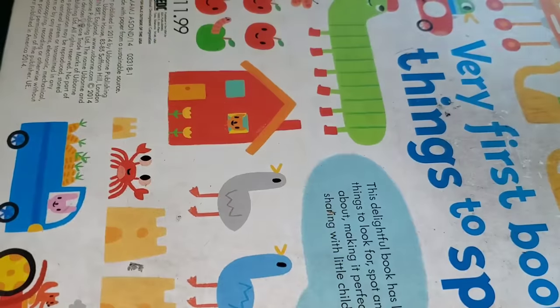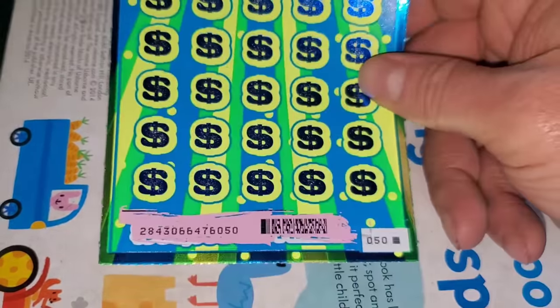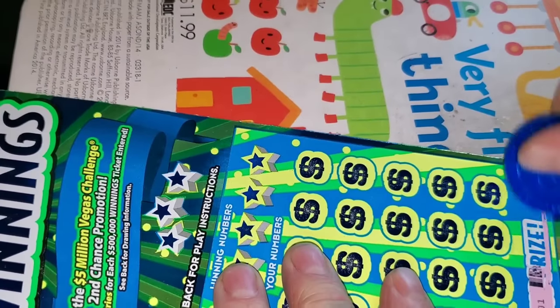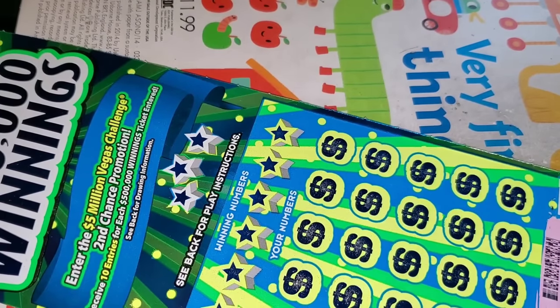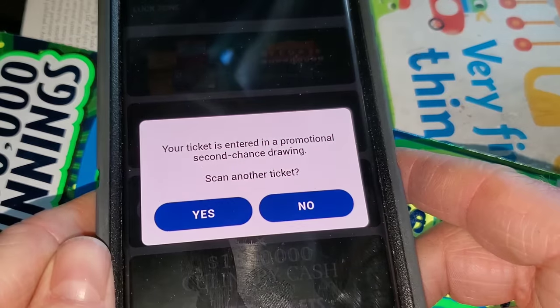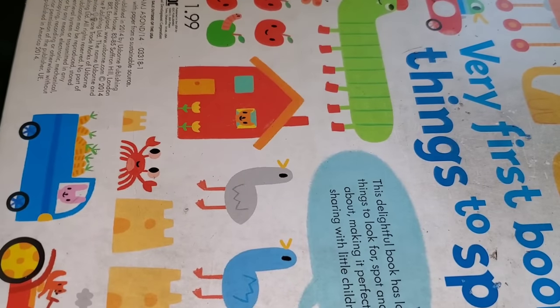No. Man, tens. $500,000 winnings. Lost on 50. They opened up a new pack. We got ticket number one. And it lost. All right. Back to the normal woohoo scanners.